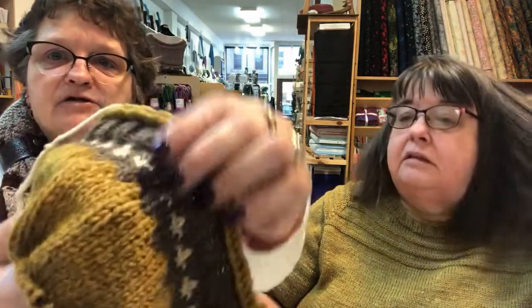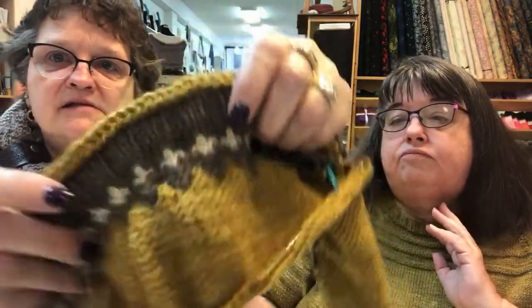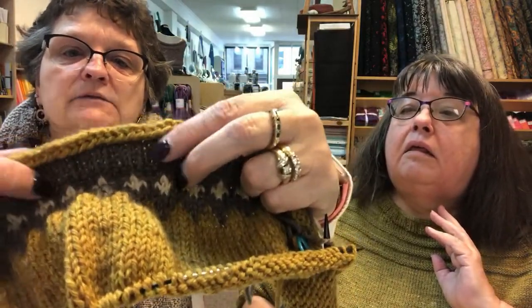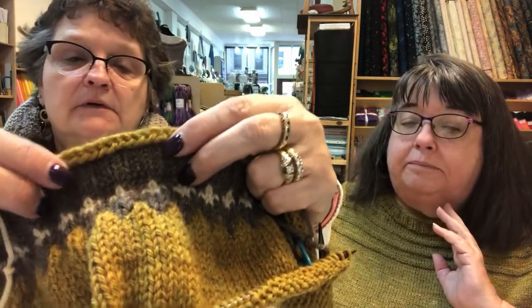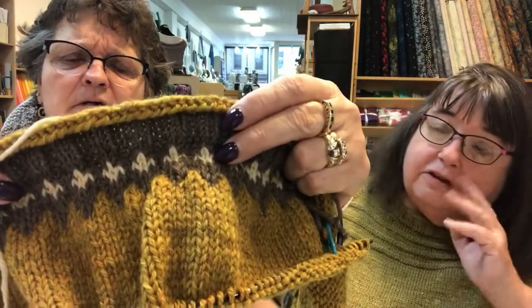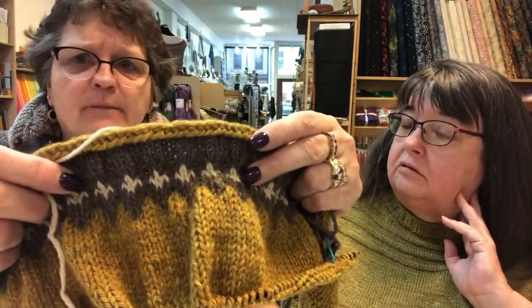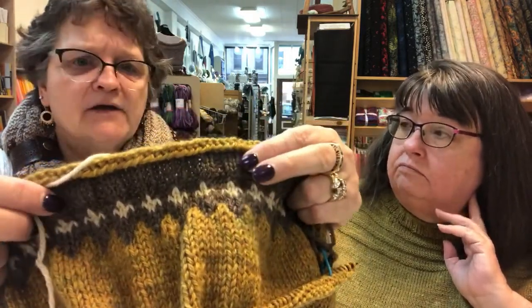So it's intended to roll like this before the ribbing, isn't it? Yes. This is a kind of cool edge on the bottom. I think this is the bottom and I'm holding it upside down. There's ribbing in the brown, but the gold rolls on purpose. And I like that edge. That's going to be at the neckline and cuff also. Well, this would be another option for my crazy sweater, doing an edge like this.